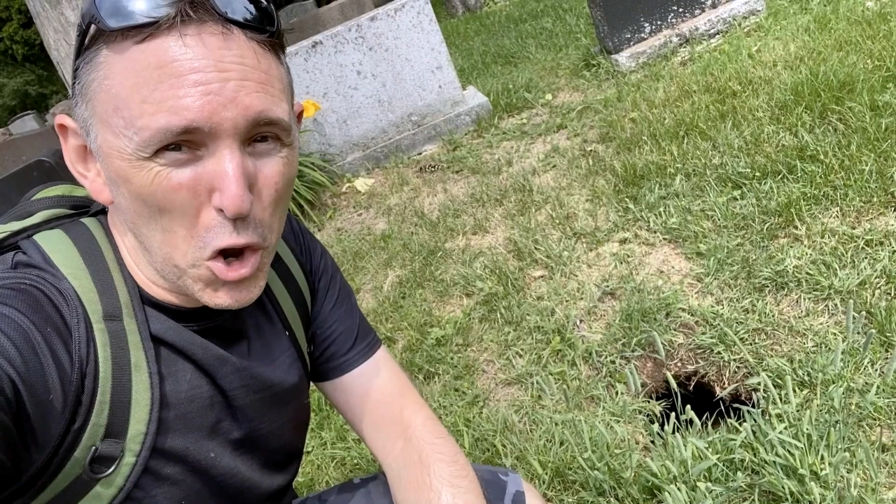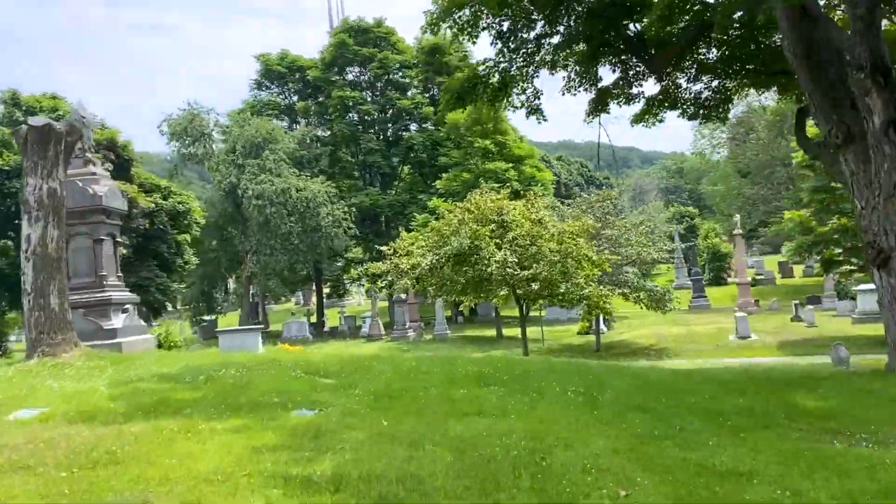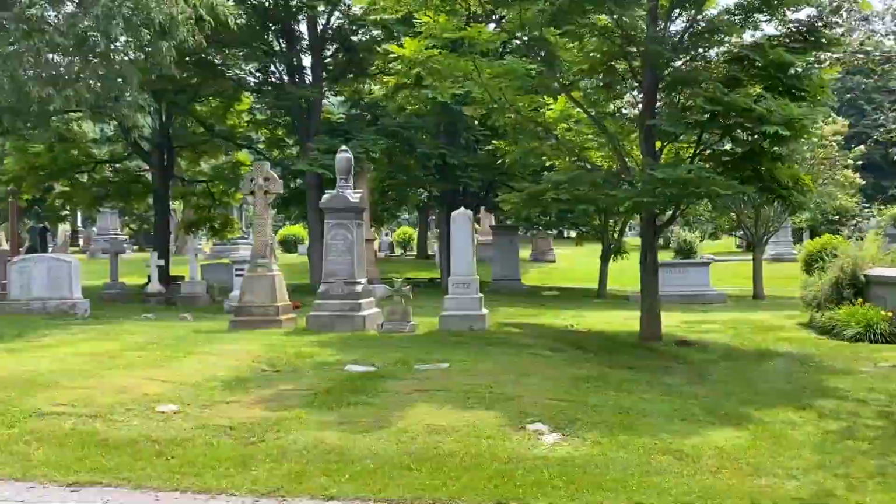I've stumbled upon the home of a groundhog. There's many groundhogs that live in this cemetery. This is a really beautiful and peaceful cemetery to spend time in. I love to come here. I'm in a relatively open area where there's not so much density of gravestones, so I think I'll be able to walk relatively straight for the next couple of 100 meters.